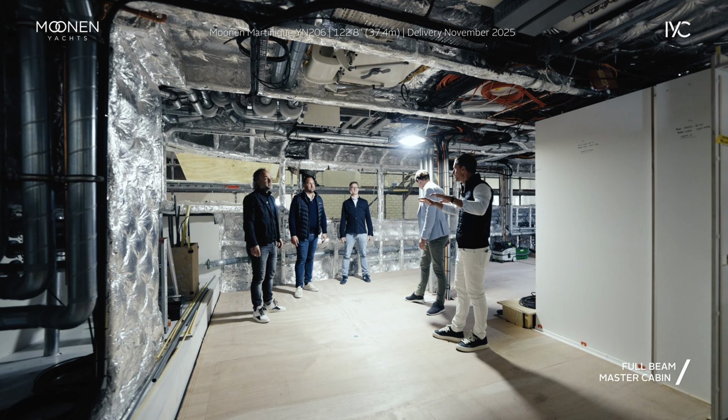And then there will be a credenza right here, a massive amount of storage in here again, which is kind of the theme of the boat, to add a lot of storage, because with these globe-trotting boats, you take a lot of stuff: equipment, clothes, maybe some warm clothes for colder climates. So storage is an in thing.